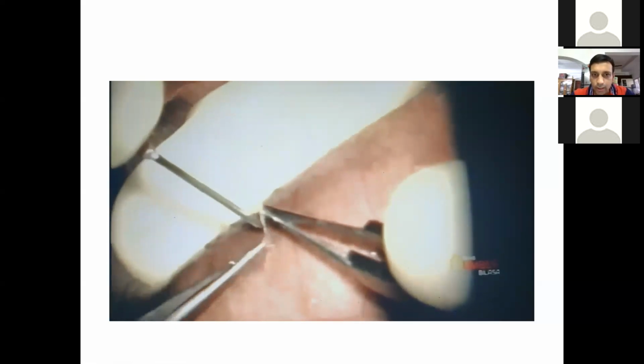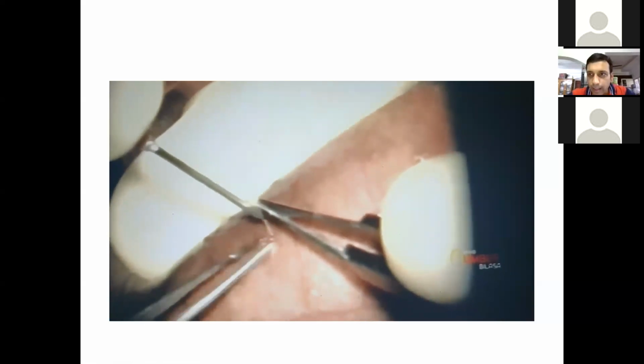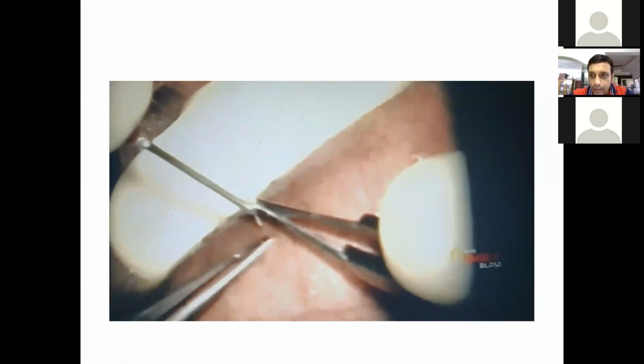And once the tissue snaps, then after that you have to apply firm pressure on the puncture site for a period of at least 5 to 10 minutes. So the second question on this slide is... the first question, in fact, was: is a needle aspiration biopsy an innocuous technique?